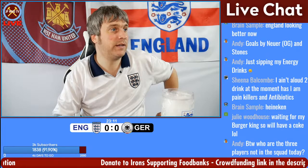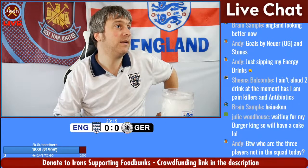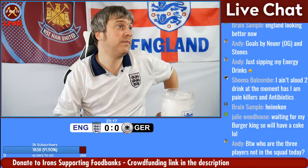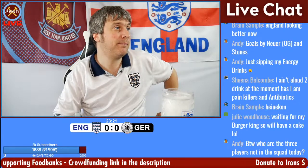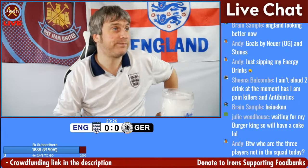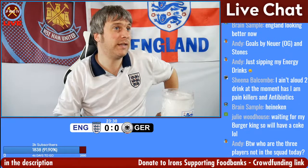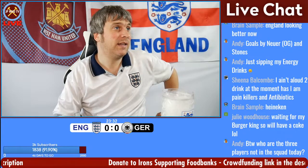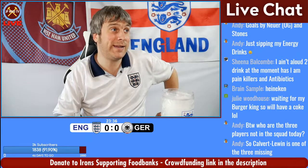So Luke Shaw to take the free kick by the looks of things. Yep. Ball up, trying to find Stones. But no, breaks down. Germany being penned in. Rice is giving them a bit of trouble. Saka trying to get the ball but doesn't, unfortunately. And that Stones should be running a bit quicker for that. Keep the ball alive. Keep the ball in.